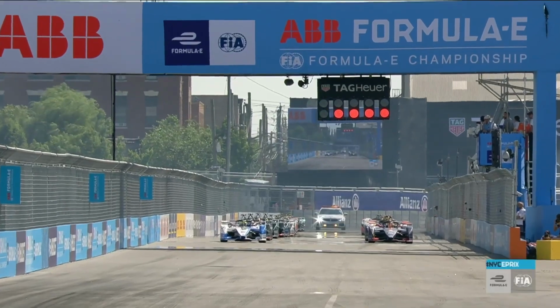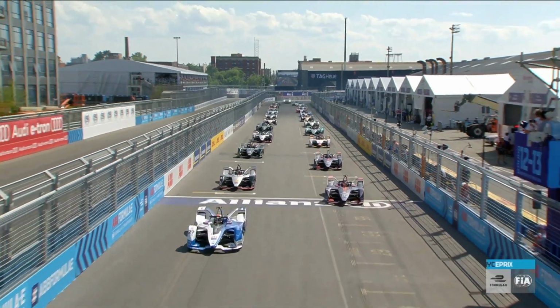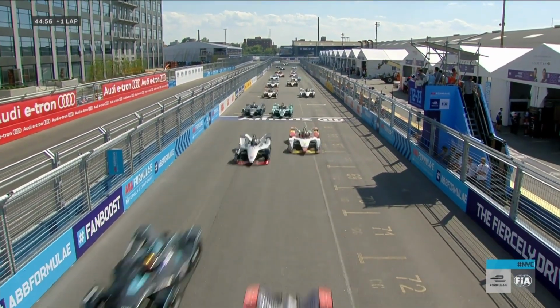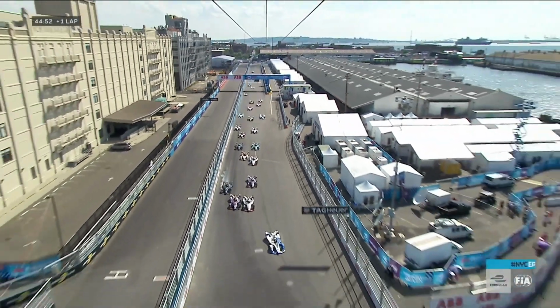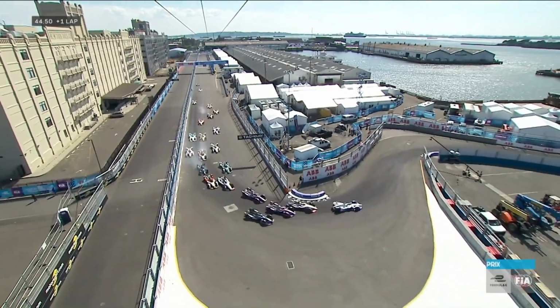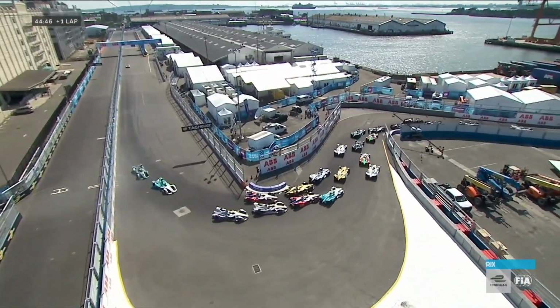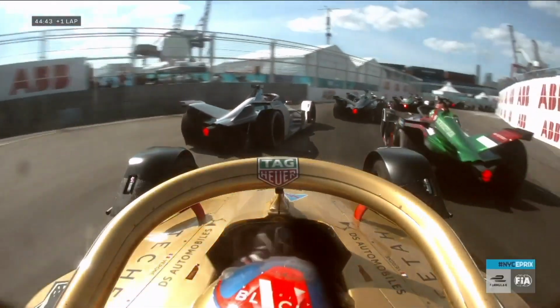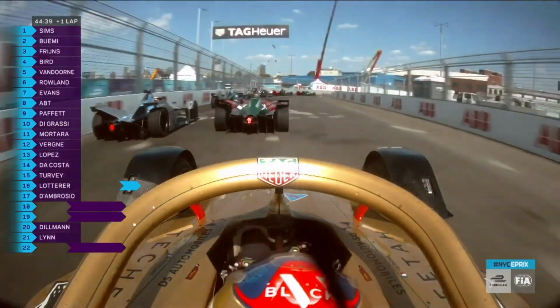All 5 lights are on, and we go green in New York City, and it's a very good start from Buemi. Gets up alongside, round the outside, and he's up into second place because he started on that cleaner side of the grid. Van Dorn's going in very, very deep. Robin Freins tries to stay with him. Byrne looks like he's safely through the first corner. We're on board with the championship leader now. Oh, he gets a little bit of a nudge coming into turn 2.